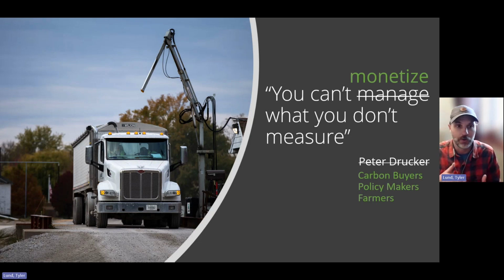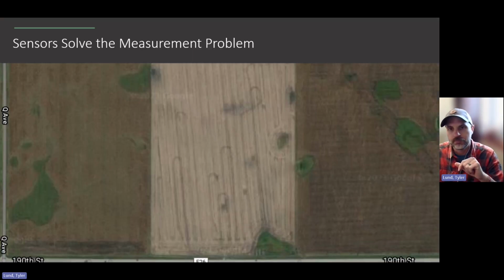You can see here, right, when a farmer brings their product, the crop, to the elevator, they weigh when they're full, they weigh when they're empty, and they get paid for what they bring to the elevator. Same should be true for carbon farming. They should be able to be compensated for what they bring, and we do that better when we have lots of measurements from sensors.